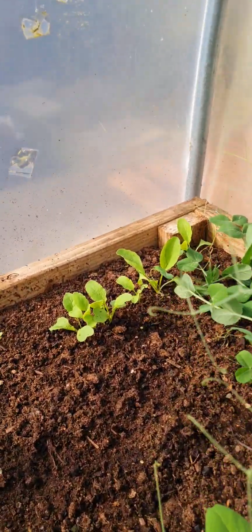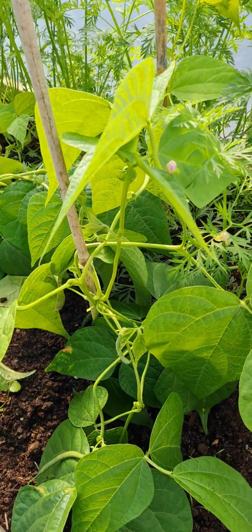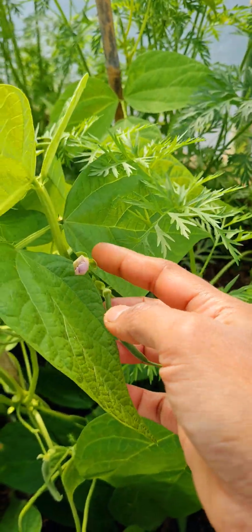At the back there are some radishes. The seeds are nearly 4 years old. I have no clue how they're growing. Here there's French beans. See here, it's a new variety, so this purple flower is new for me.